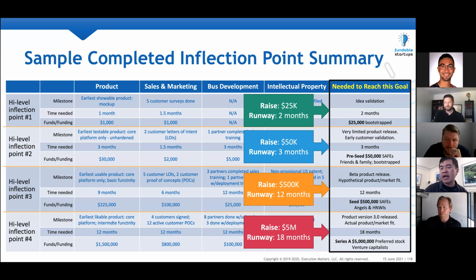Milestone, you can reach a milestone without it being a strong inflection point for you. It still means you probably need to hit that milestone, but the concept of the inflection point is the dramatic increase in value. A milestone might be, hey, I opened my startup bank account. All right, of course you need to do that, but is that going to help you with fundraising? Not really.